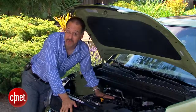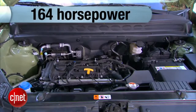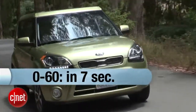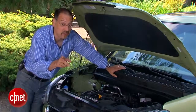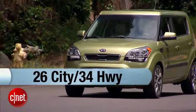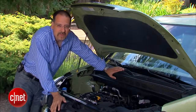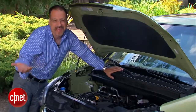We have a high trim car. This is the highest trim Soul. It's got a 2-liter motor, 164 horse, 148 foot-pounds of torque. Gets this guy up to 60 in about 7 seconds. That's not a huge feat because it only weighs 2,700 pounds. I have relatives who weigh that much. MPG is good though, 26/34. If you get the base car with a scrawnier engine, you get 27/35 MPG and a little slower 0 to 60. I don't think it's worth it for that 1 MPG gain. Just keep your tires pumped up and you can do that much better.